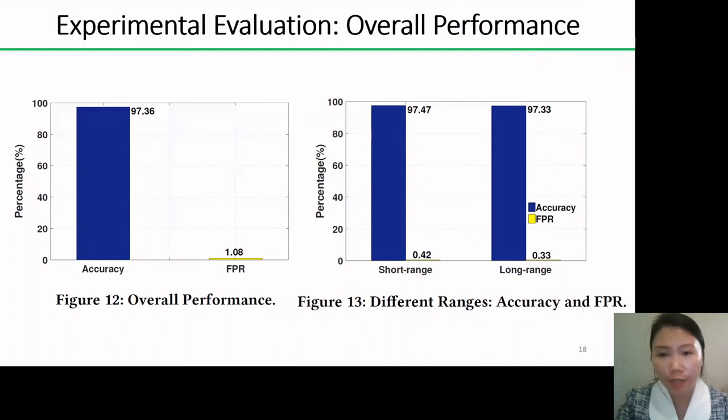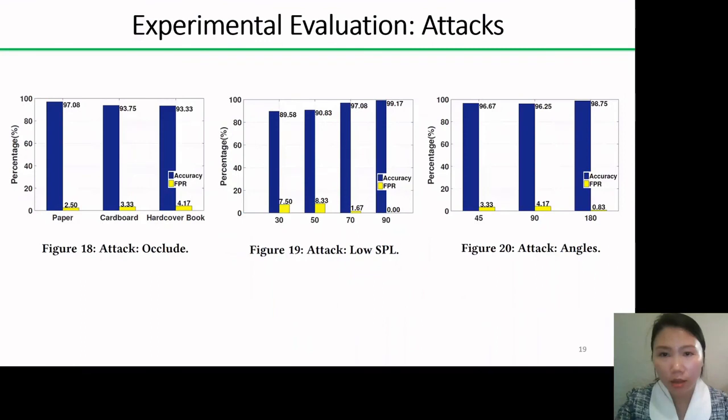And for the overall performance under different ranges, we observe that our system is valid in both short-range and long-range applications. Other than replay attacks, we experiment on targeted attacks. For the occlusion attacks, we occlude the loudspeaker with different objects. We do notice that when the objects get thicker, the accuracy of our system does decrease. Nevertheless, the accuracy is still above 93% with a 12 mm thick hardcover book.